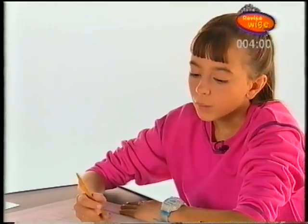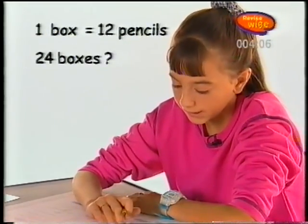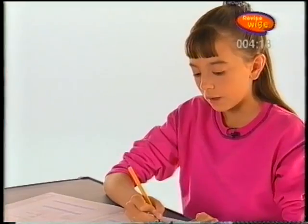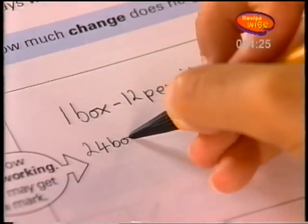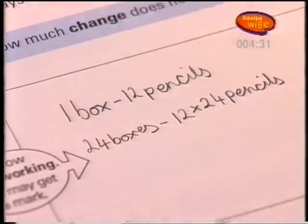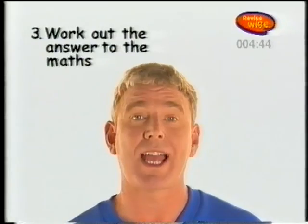Over to you. One box has 12 pencils, and there are 24 boxes, so it's 12 times 24 pencils altogether. Right, now you've worked out what maths to use, write it down in the space where it says, show your working. One box, 12 pencils, 24 boxes, 12 times 24 pencils altogether. So we've worked out what maths to use. It's multiplication, and the sum is total number of pencils equals 24 times 12. On to step 3 to work out the answer to the maths.